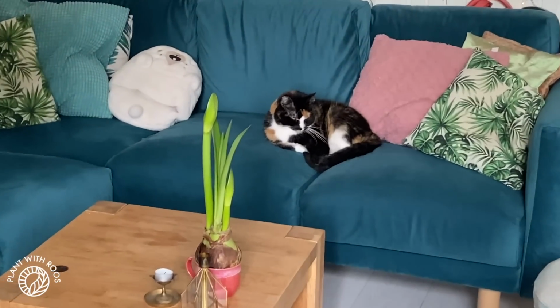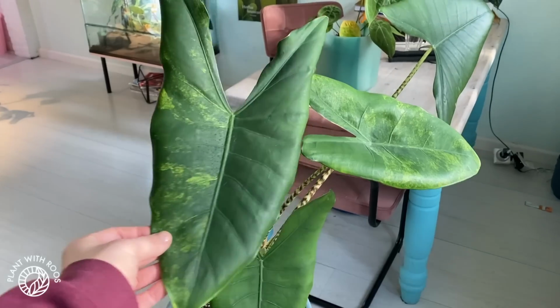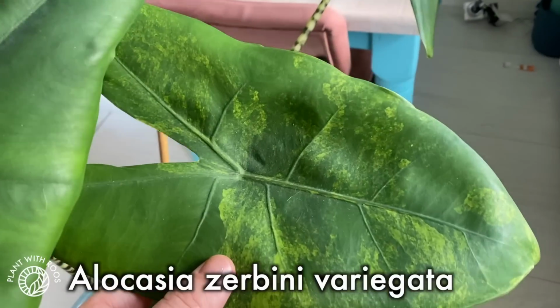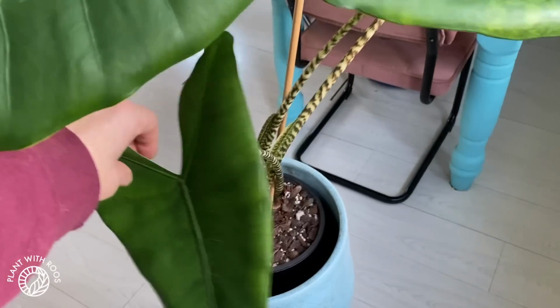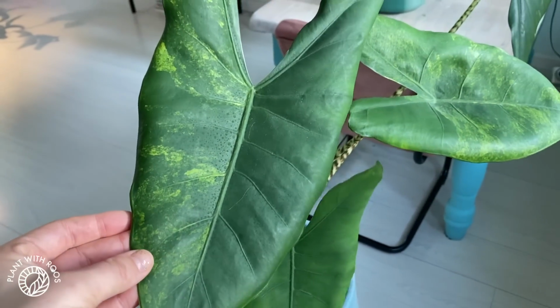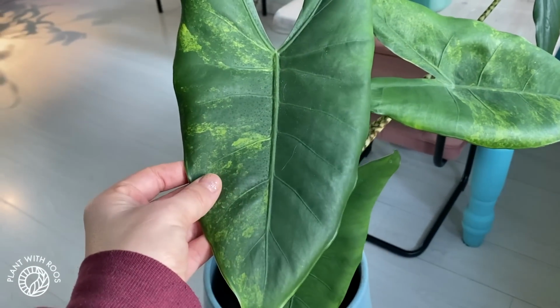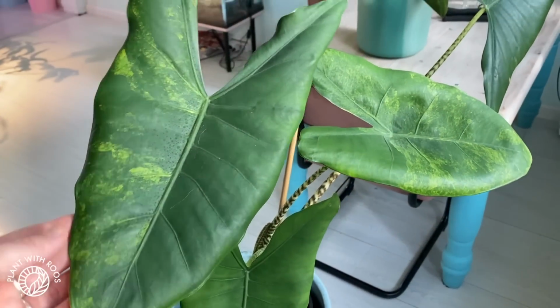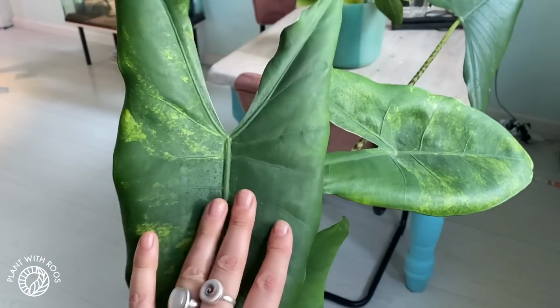What does seem happy is my little Maggie on the sofa. There is this big Alocasia Zebrina variegata. This is a yellow variegated Zebrina that I have 2 in one pot. As you can see, it doesn't have a lot of variegation at the moment, mostly because the very yellow leaves have died off, but I think it will come back in spring. I have faith in my Alocasia, some of them.